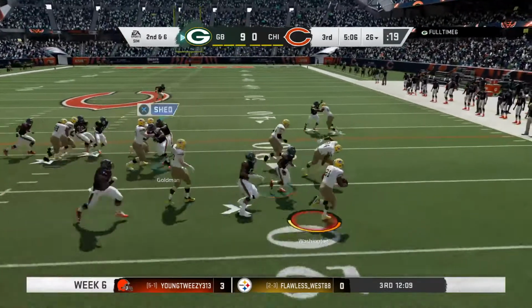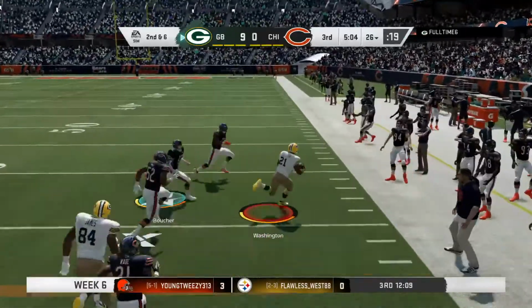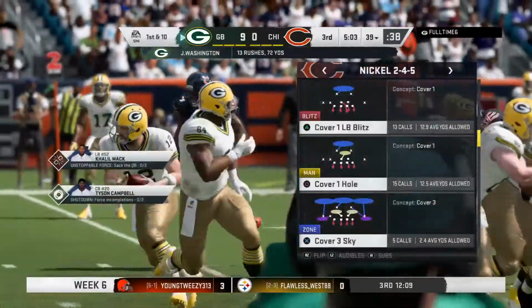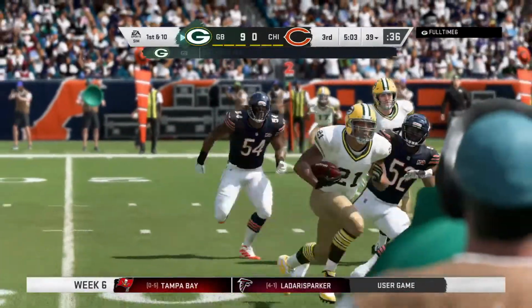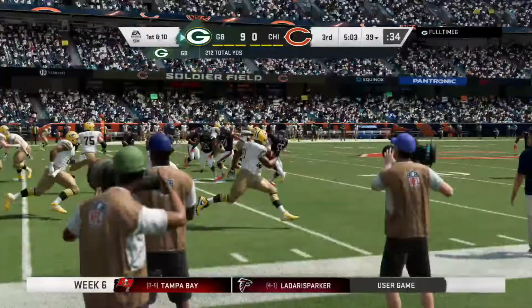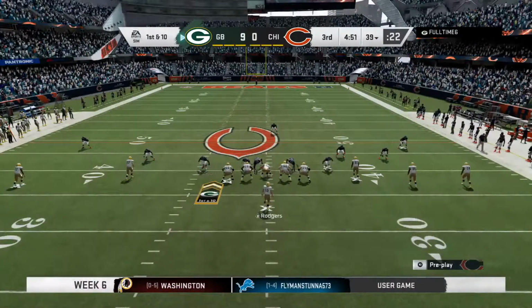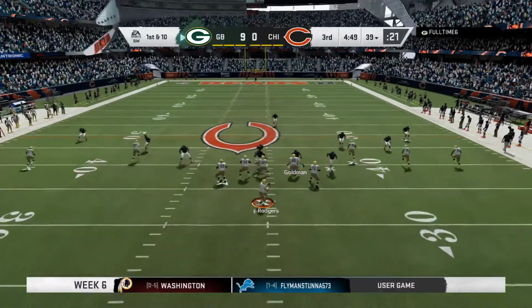Staying on the ground with Washington. 13 yards, first down, Packers. They're trying to show that they can run the ball and protect this lead. Give it to the backs, play a little bit of keep away, don't you think? And that's probably a good philosophy at this point, going to make that defense stand up and stop them.